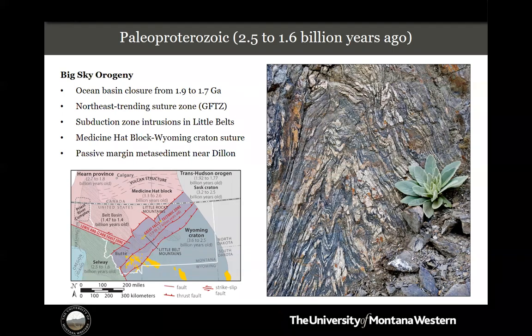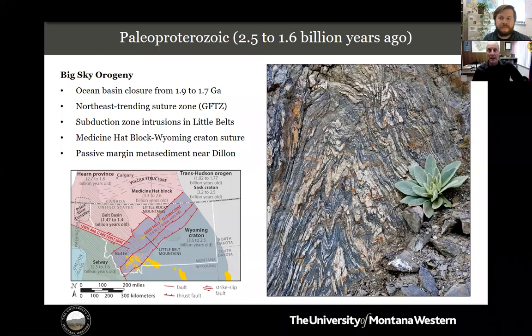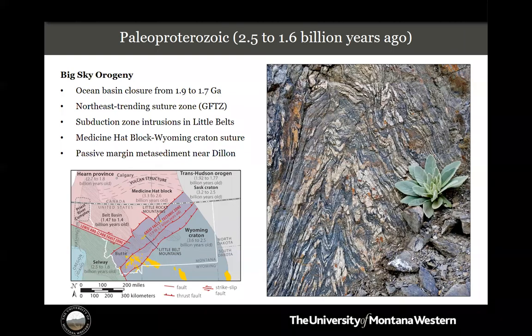Here in the Dillon area, it's part of a suite of rocks that are Paleoproterozoic to Archean in age, that are metasedimentary and were possibly passive margin sediments off of the Wyoming Craton that got crushed in the collision and sutured on. So down here, we've got marble and quartzite and stretch pebble conglomerates and a variety of Archean age rocks that are clearly metasedimentary rocks and very well might have been part of the sedimentary rocks along the edge of the continent at that time.